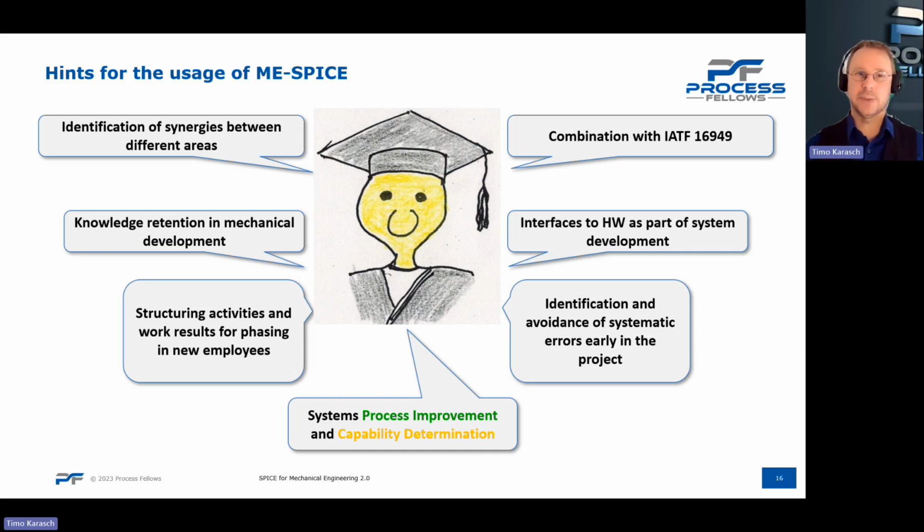Those are the activities that we expect from you. Those are the work results that you need to deliver. And it's easy for them to understand it. It's not training on the job, it's training based on existing processes.